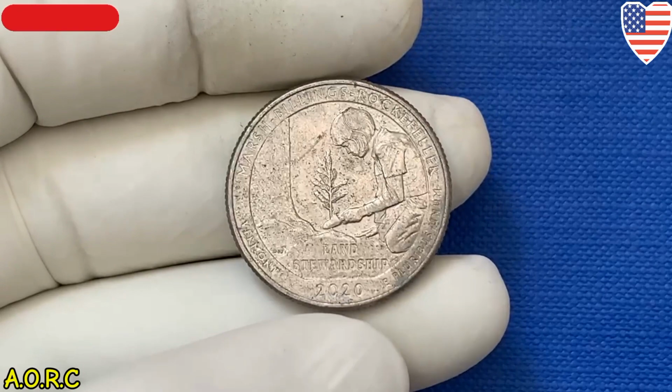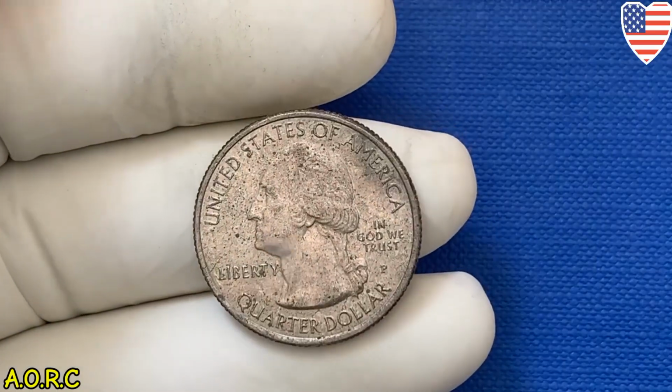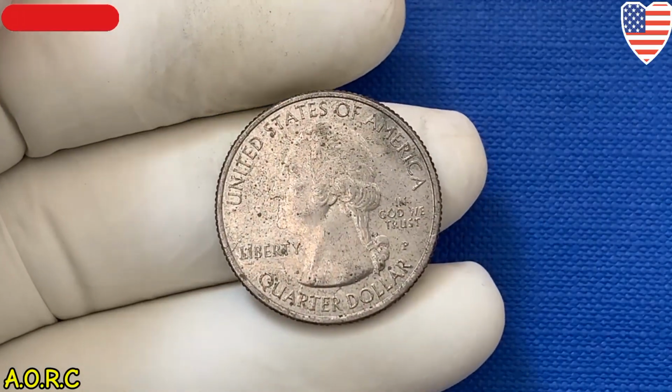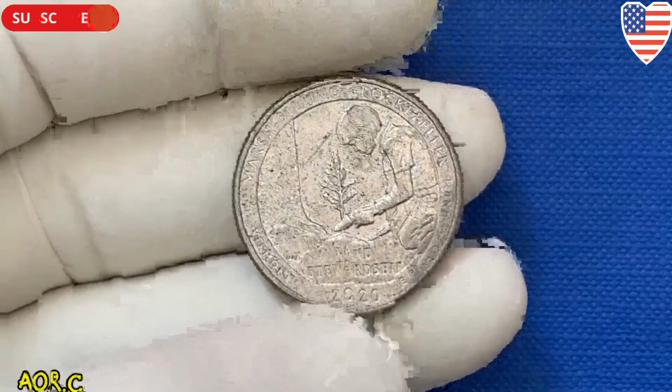On the obverse of each quarter, you'll find the classic portrait of George Washington, created by John Flanagan. This design has been a part of American coinage for decades, tying these modern masterpieces to the history of U.S. currency. While these quarters were widely circulated, some versions are far rarer than others. Special proof coins, minted in San Francisco, were produced for collectors and feature a brilliant, mirror-like finish.